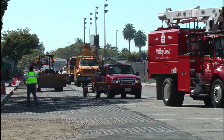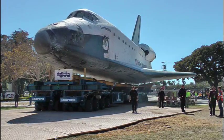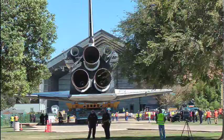But who is going to pay for the extra crews and overtime? The Science Center is raising the money, and they've committed. We have an agreement that will be fully compensated for our costs. And so we'll hold them to that. Despite that setback, the shuttle made its way onto the steel plates and into the temporary hangar.